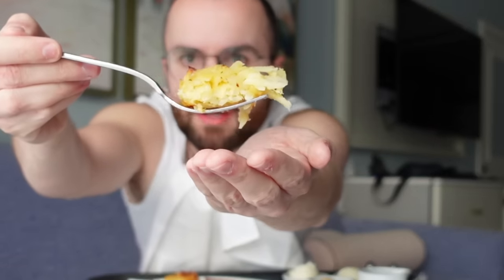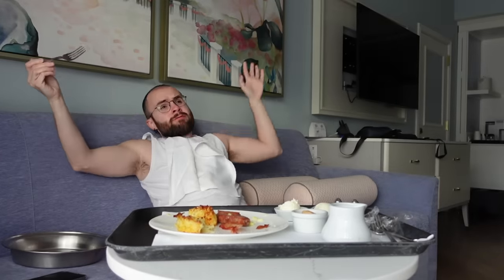The cheesy hash brown casserole ball, okay? That's how it looks on the inside. Focus, please. Oh my god. That's absolute perfection. It rivals Cracker Barrel's hash brown casserole, which is the biggest compliment I could give any Idahoan potato. The texture was a little drier than your typical hash brown casserole, which actually turned out to be a good thing.